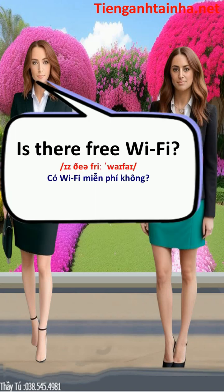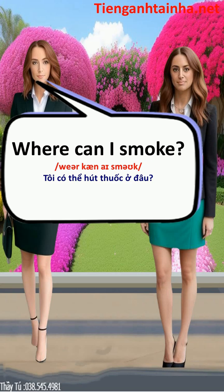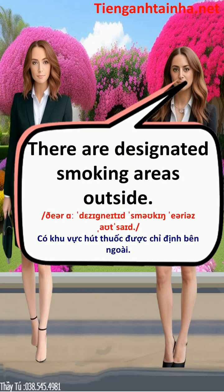Is there free Wi-Fi? Yes, free Wi-Fi is available throughout the airport. Where can I smoke? There are designated smoking areas outside.